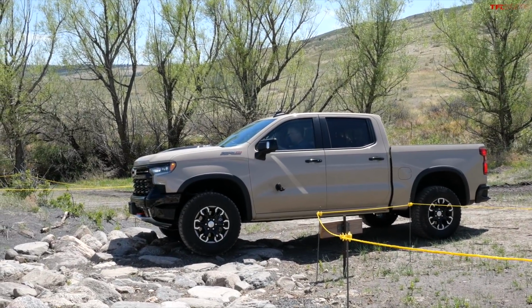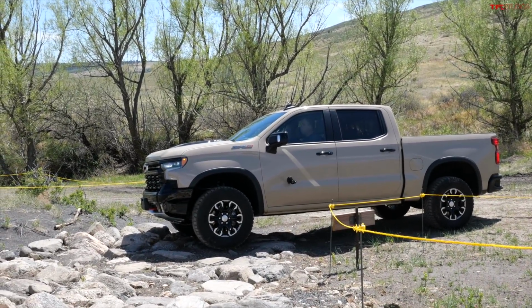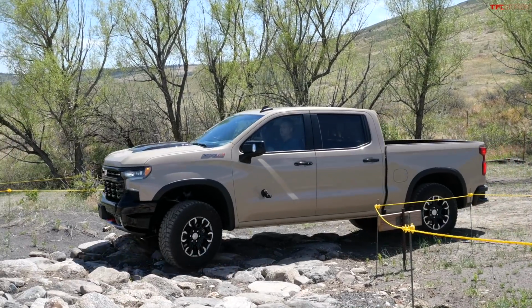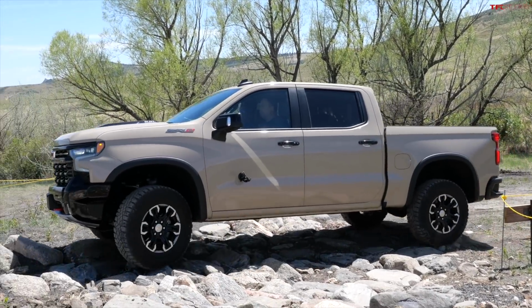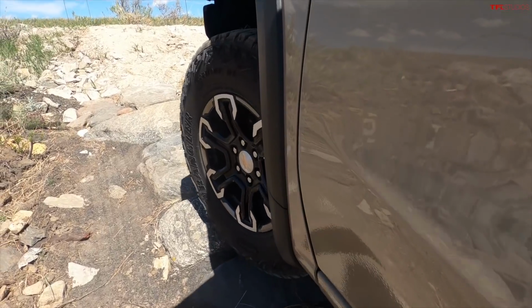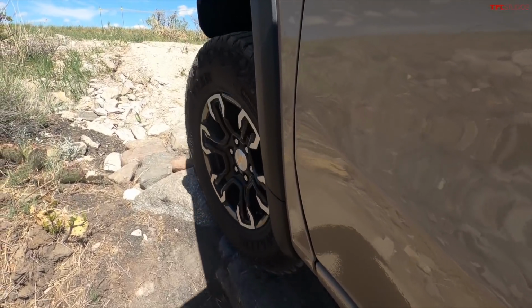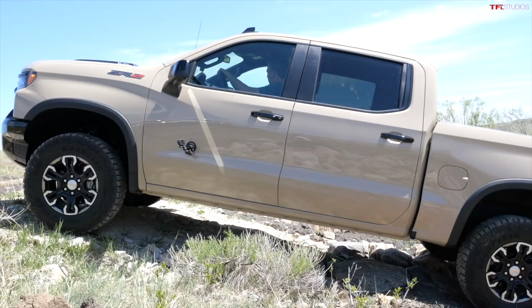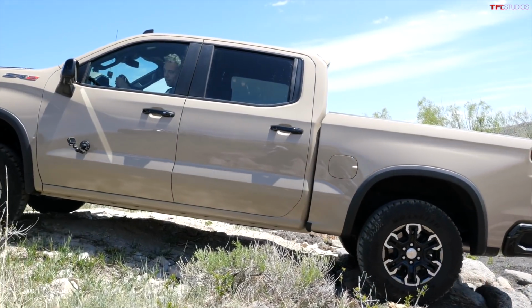Okay, now back to low, third gear. And once again, the idea here is like one pedal driving so you can modulate the throttle and try to go as easy as possible. And this is nice too. Look, we're staring at the sky, but we could still see the ground. Yeah. It's kind of flat, right? The image is kind of flattish.